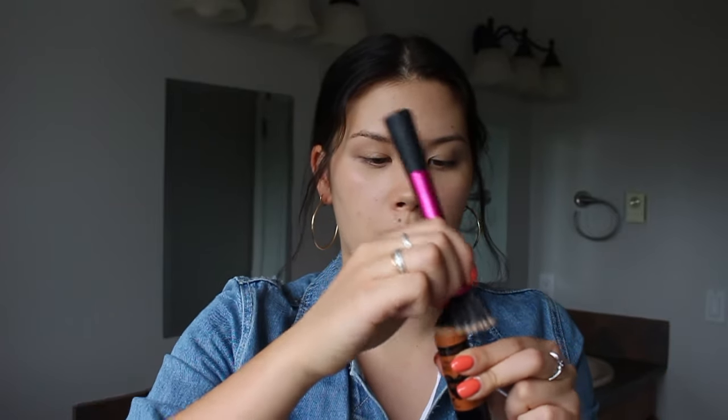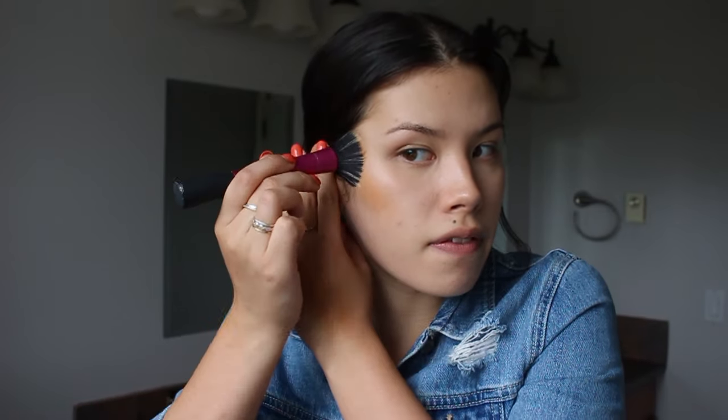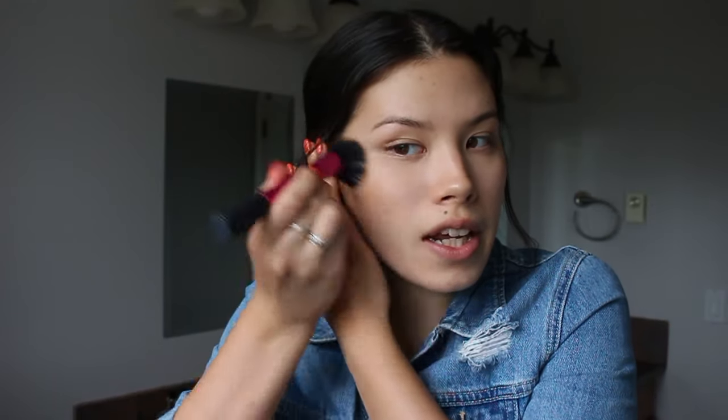I'm going to take a brush directly on it and just warm the product up a lot so it blends better. I find this bronzer really needs to be set though because it's like a definite cream. It doesn't go to powder. So I'm just going to stipple that on my face, following the hollows of my face, and I like to kind of bring it up on my cheeks.